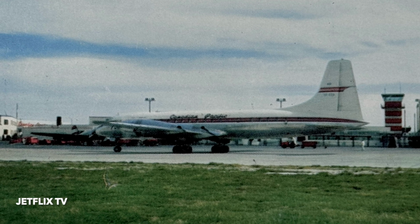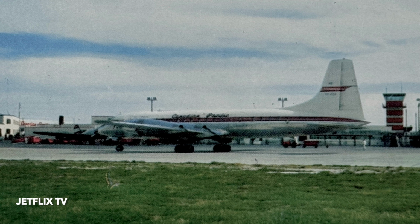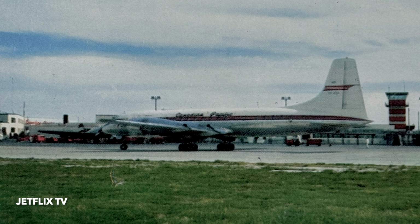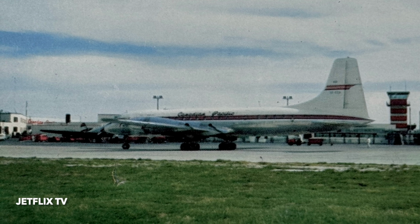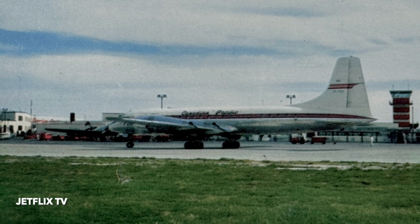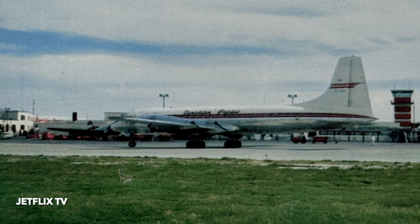And they remained in service through the mid-60s. This particular image would have a Britannia being serviced probably for a flight to Honolulu, and the image dates from about 58 or 1959. We're looking south in this image.